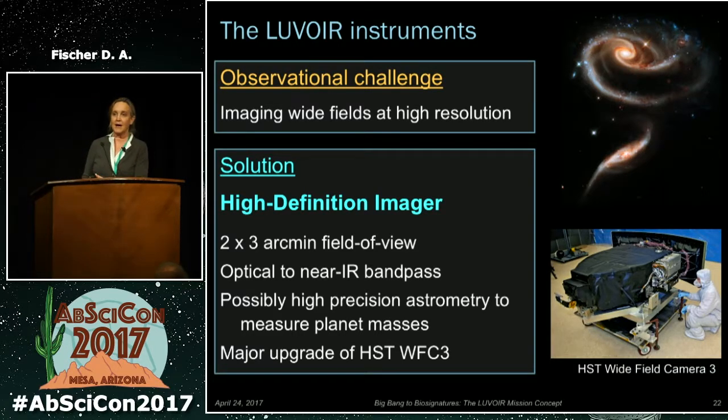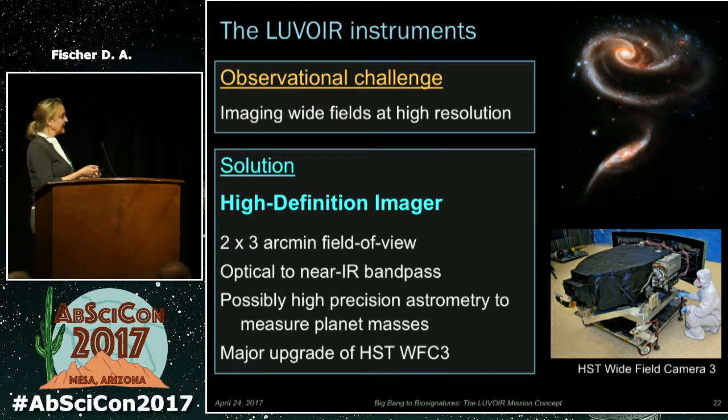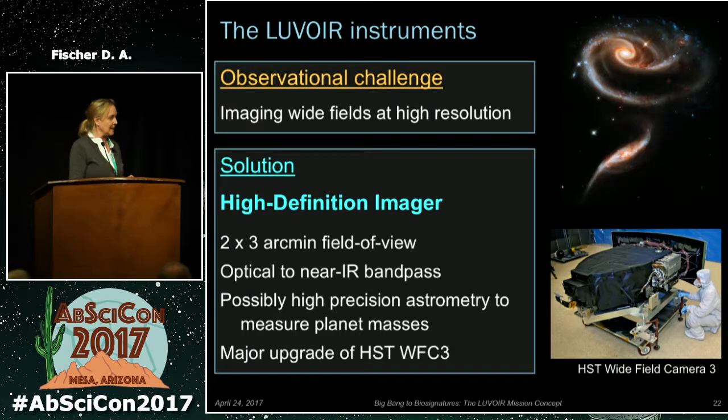So Mike Shao has come up with an idea of using a couple of single mode fiber fed lasers to calibrate the pixel positions at the level of 10 to the minus 4th and to actually measure exoplanet masses.